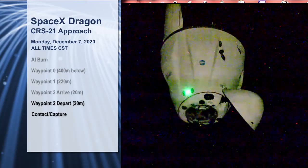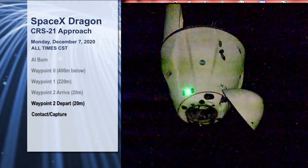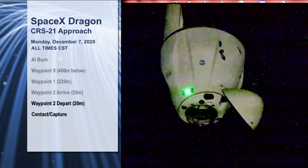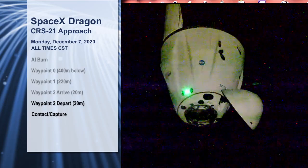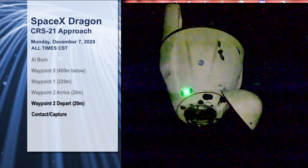This is Mission Control Houston. Everything's still looking good from the International Space Station side. Kate Rubins and Victor Glover are monitoring the Cargo Dragon as it holds 20 meters away. We've passed that holding point from their position, just making sure that they're watching the same telemetry.